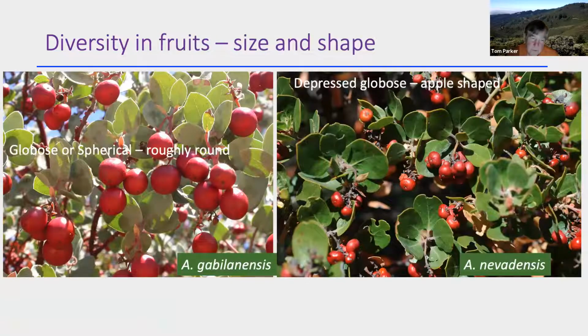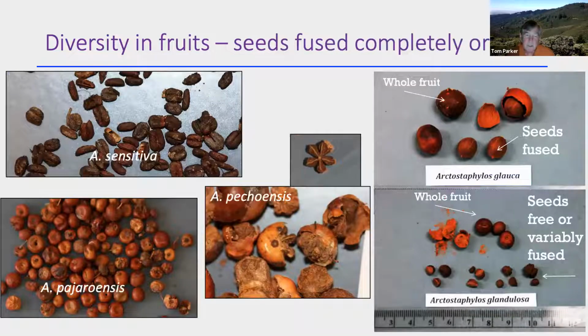A lot of diversity in fruits that we've already talked about. There's that glabrous one on the left that I said I would give you a close-up of. Really large, big berry manzanita-like fruits, except they're not sticky on the outside. Or they could be small and depressed globose or apple-shaped like in nevadensis. And of course, you have to break them open and check out whether the seeds are fused or not. That sometimes is an important character in the keys trying to work these groups up.